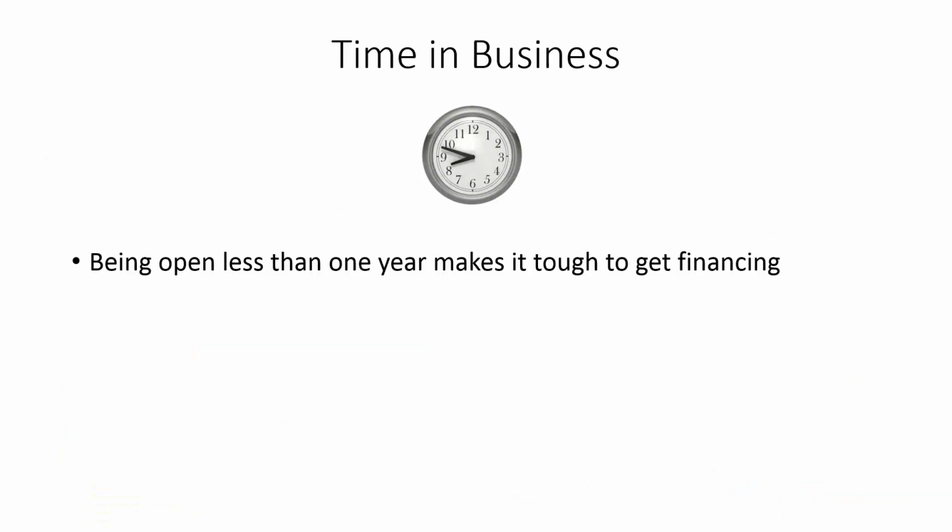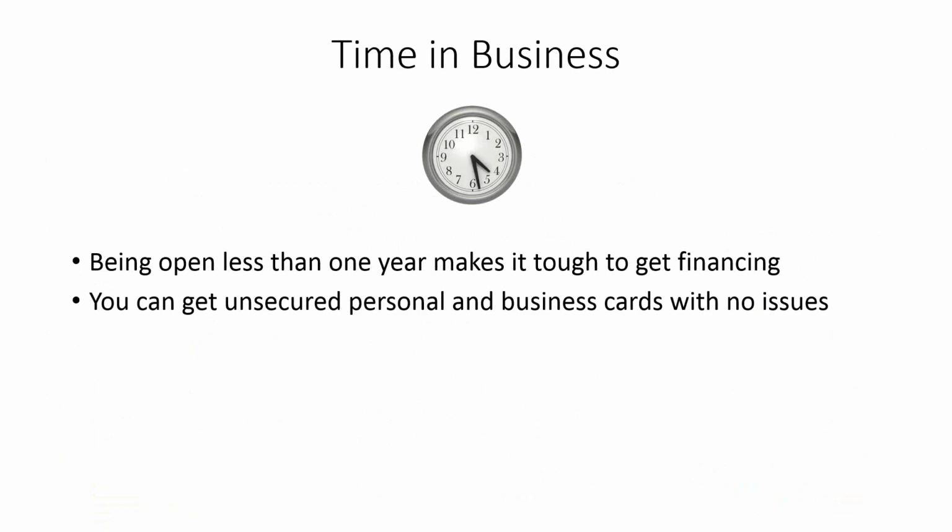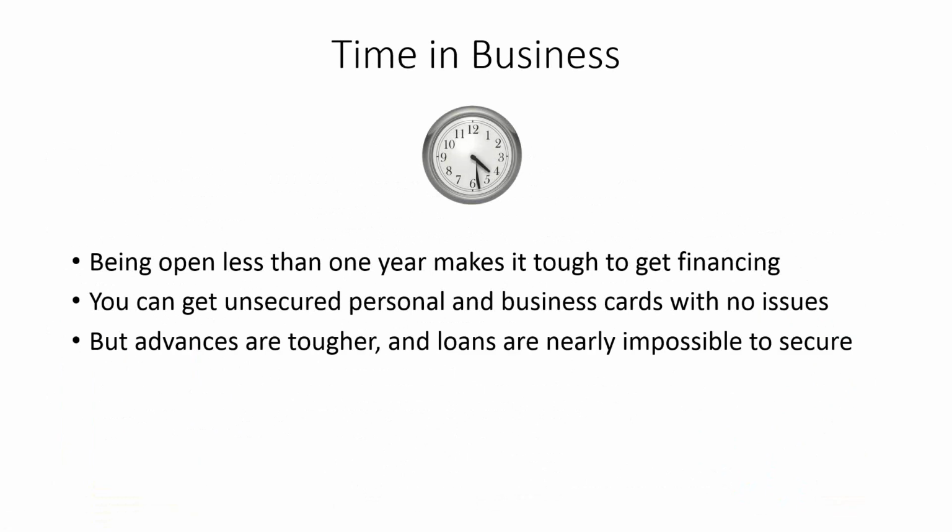Okay, being open less than 1 year makes it tough to get financing. You can get unsecured personal and business credit cards, which we talked about, with no issues. But advances, even cash flow advances that just look at your bank statements, are tougher, and loans are nearly impossible to secure because, as we talked about, loans want financials.